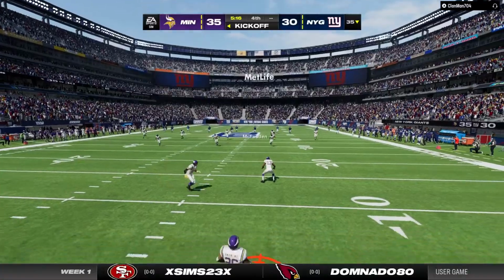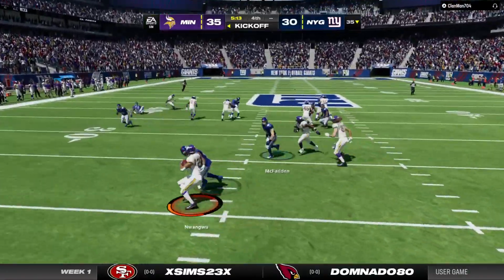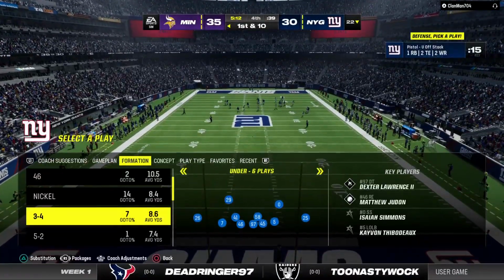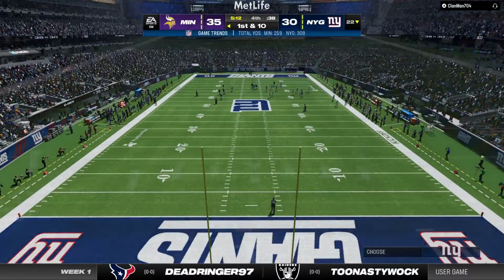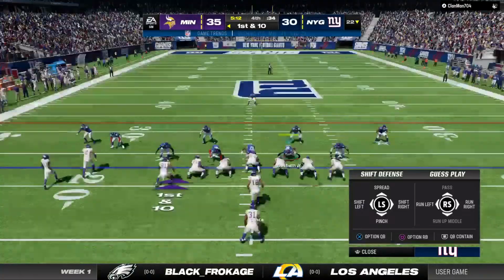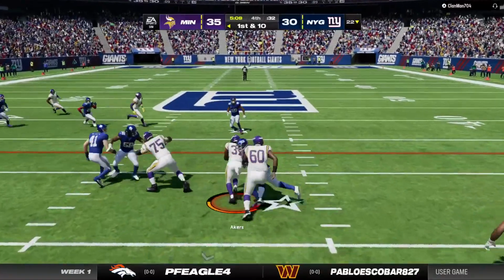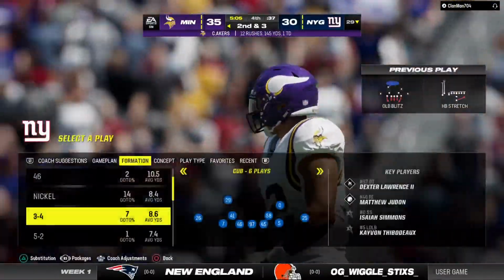And now the kick is away. And he'll get it up past the 20 to about the 22. The Minnesota offense is about ready to get this next drive underway. And now this fourth quarter is becoming very interesting. That pick 6 makes this a 1-score game. Still plenty of time on the clock. We'll see how aggressive they choose to be.